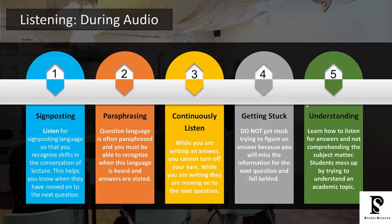Next, number 5, you see the word there, understanding. And I need to explain this, because that's actually something that you should not try to do, right? You should be listening for answer choices that are connected to keywords. Where a lot of students mess up is they're listening during the exam, and they're trying to understand the topic that the person is speaking on, about whale development, the history of whale development. And they're trying to really comprehend and understand the subject matter. And that doesn't matter. They're not testing your intelligence, right? But when you sit there and try to understand the subject matter, you're really going to get behind and just miss answer choices.